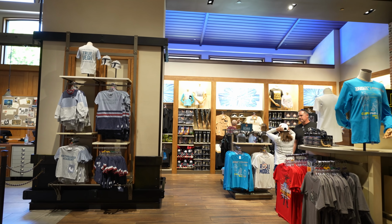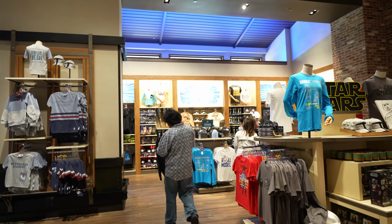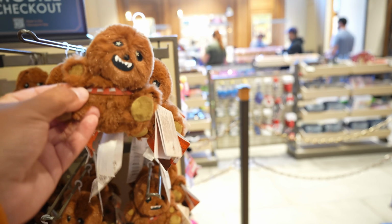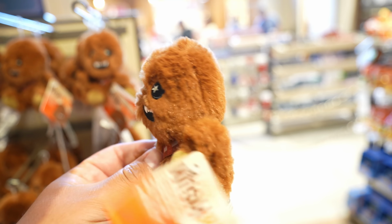So we just walked to the Star Wars section, and I was really hoping there'd be something new today since it's Star Wars Day, but sadly there's nothing new in this section. They do, however, have some new wishables in stock today. It looks like the common is Chewbacca. That is too awesome.